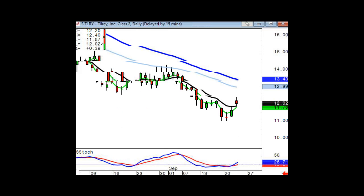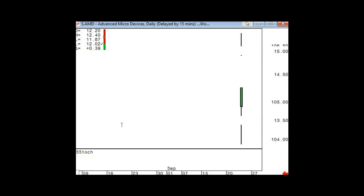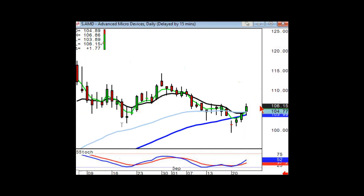Advanced Micro. You could be buying it if you like it. It's just not a very dynamic trading stock. But you could be buying it. I'd probably be doing maybe a 110, 115 spread or something.